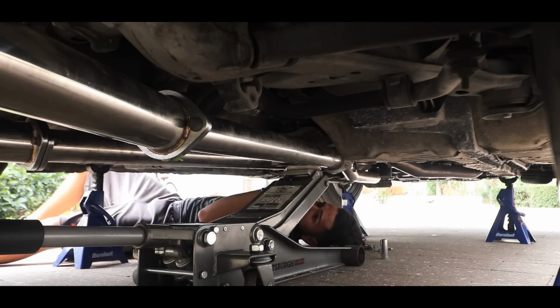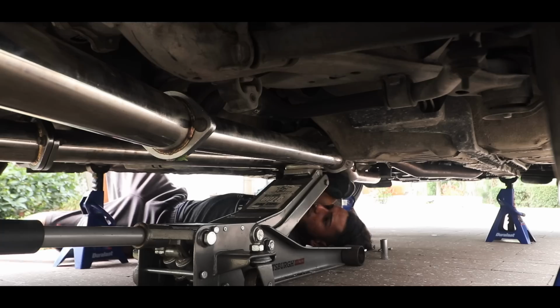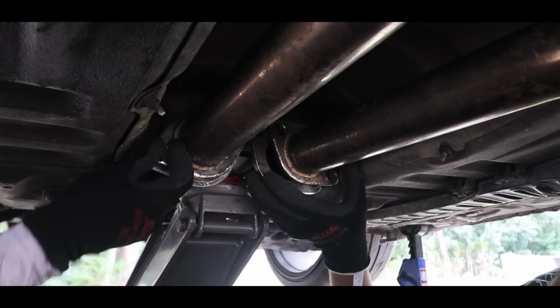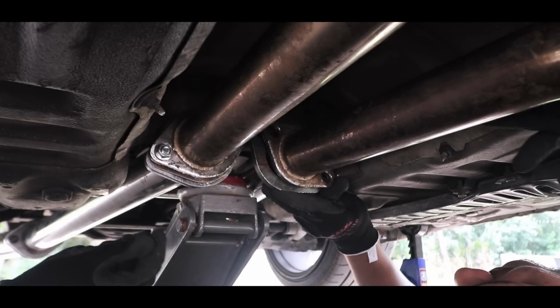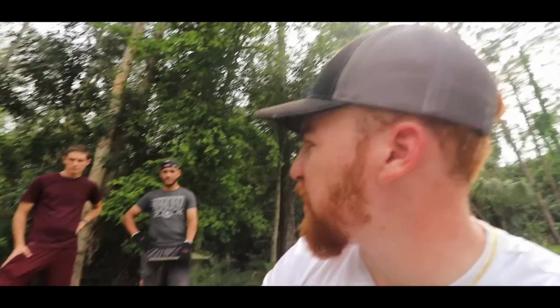Okay, hold on. Ooh, that's gonna be hard to get on then. Yeah, it's because of the stupid bracket over here, I think. Oh, okay. It looks pretty decent. But yeah, definitely that exhaust looks more aggressive.